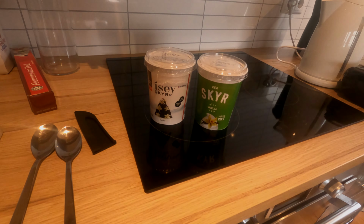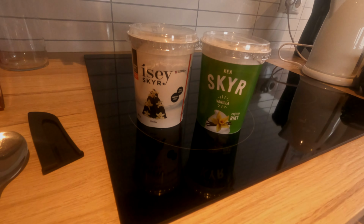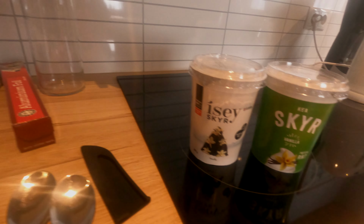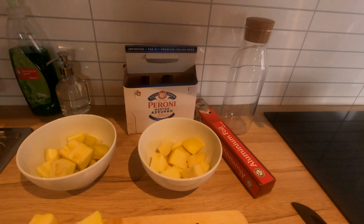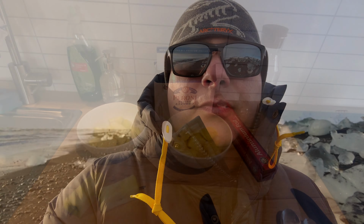Don't panic, people, but yes, sometimes we do eat mildly healthy. So we have got Iceland's finest invention, skyr yogurt, chopped up apple. Jobs are good for breakfast.